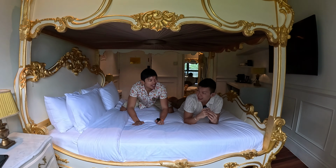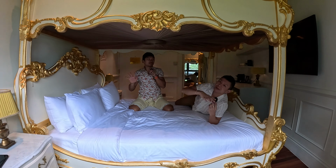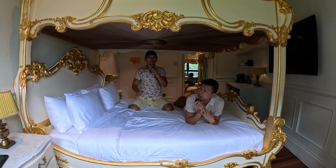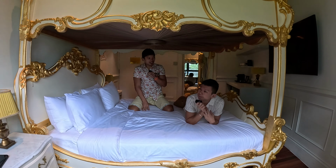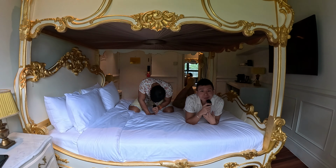Very sturdy. It's super sturdy. I think the structure is very sturdy. This bed is perfect for BDSM. You can tie out the hand and the leg there. It won't really move. And the bed is a hard bed. I kind of appreciate this kind of bed now.